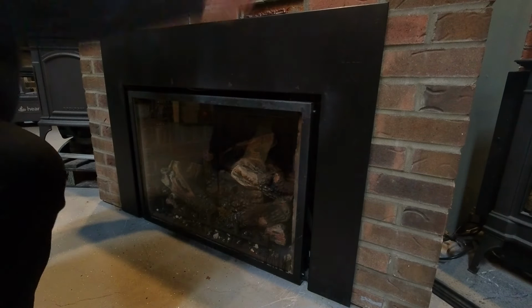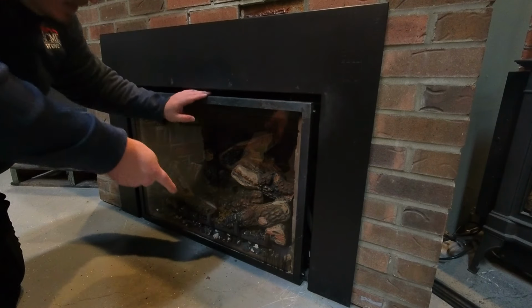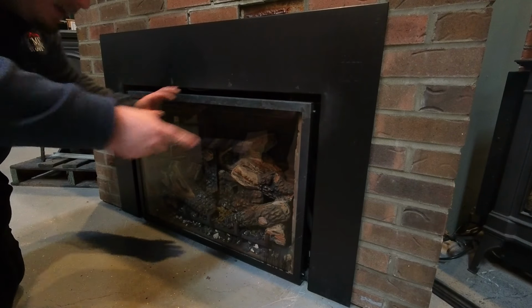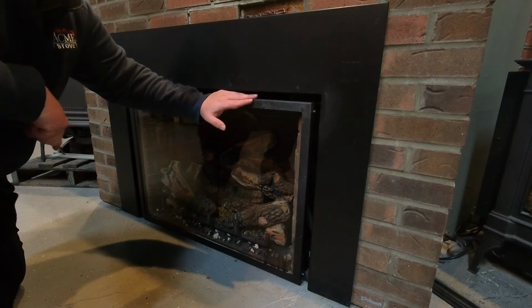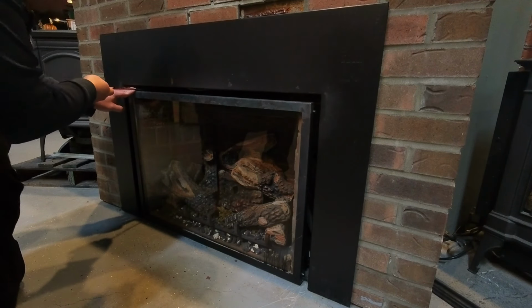This particular glass takes a glass tool like this. You can see this one's very well used. There are two spring clips at the top. You hook the tool into the clip, pull forward, lift up slightly, and let it spring back. Do the same for the other side.